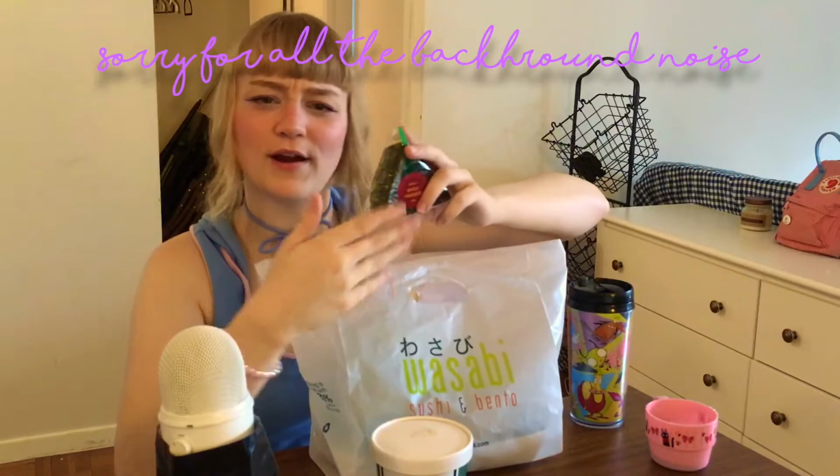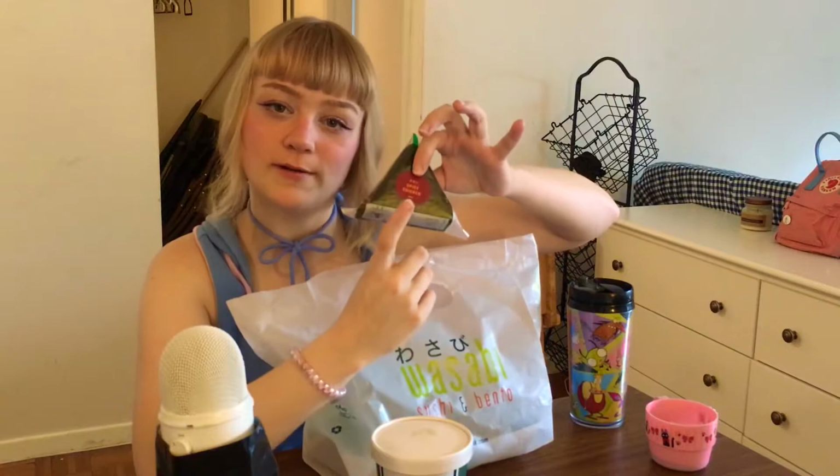I got this little thing. It's called onigiri. It's like a triangular piece of like rice. I don't know how to put it. It's a rice ball, but it's triangular. And inside the rice is some fillings. I got the spicy chicken one. Just kind of felt like that today. Why not?